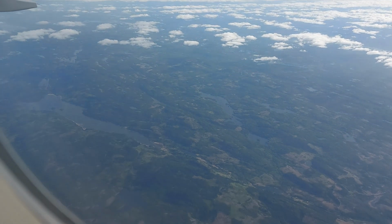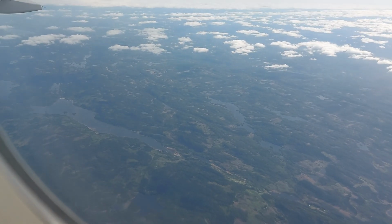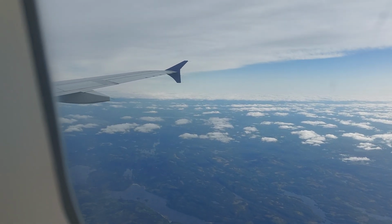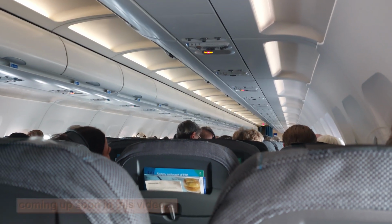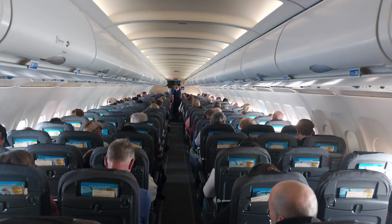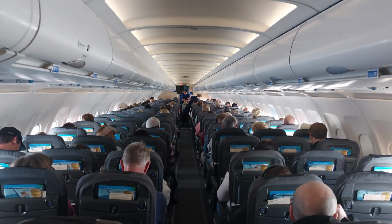I think we're above Norway now, slowly but surely descending into Oslo Gardermoen. Alright, so I want this video to be a comparison of the two types of aircraft that SAS operates: the A320ceo, the older one, which I'm flying right now, and the A320neo, which will take me to Trondheim later. So how do they differ in comfort, cabin noise and overall experience?